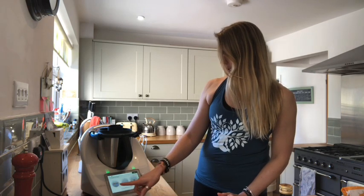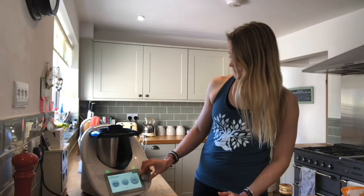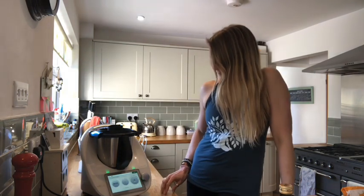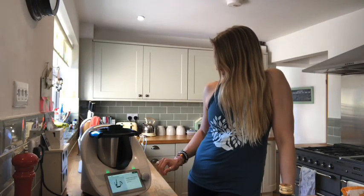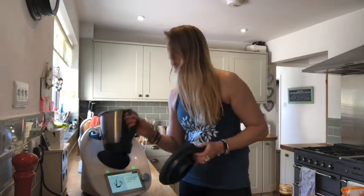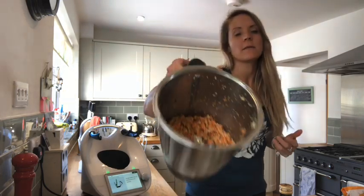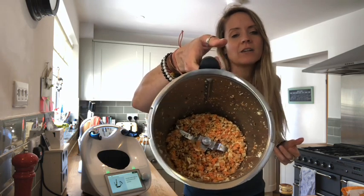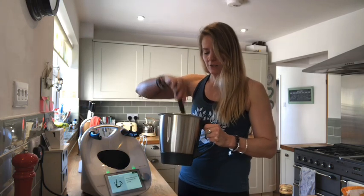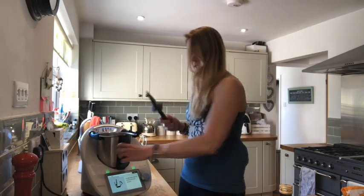And then it's pre-programmed, it's 5 seconds for a speed of 5. So we just turn this to speed 5. Okay, and we're going to say next. So it's asking me just to scrape down the sides of the bowl, because with the velocity of the blade, some of the food can get sent up the side. So if you just have a look at that. So that's your carrot and your nuts all nicely chopped together. And actually there's not much that's gone up on the sides this time round. So we'll pop that there.